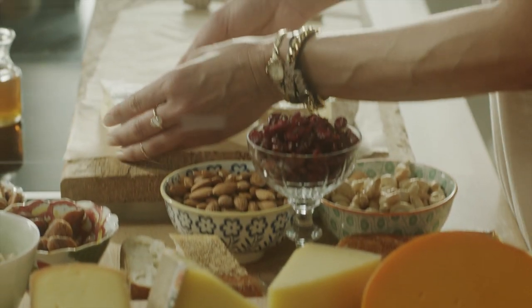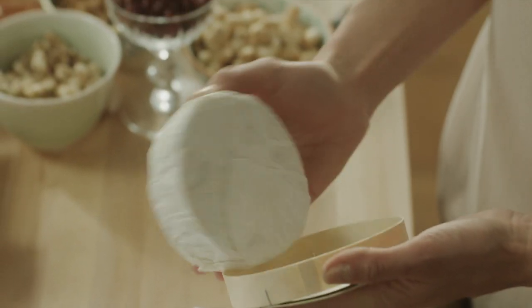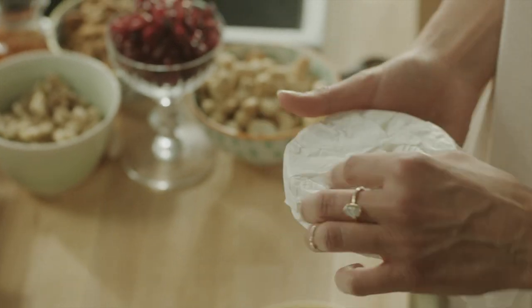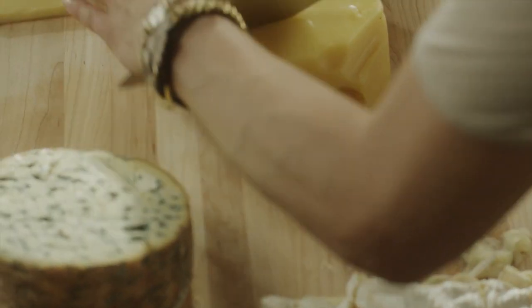First cheese that I always put out is a brie, which everyone loves. It's creamy and it's light. Then I'm gonna put out my camembert. This is a French cheese from Normandy. It goes really well over a baguette and just as is, it's delicious.